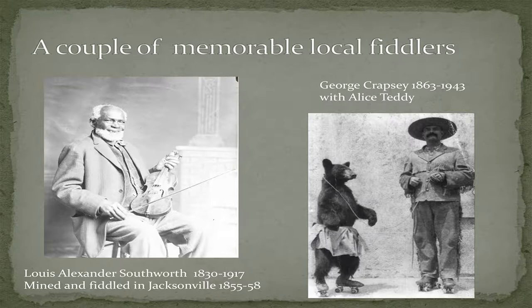He didn't make violins. Everybody else from now on will be makers. George Crasby, and that's Alice. George, if you go up 66 in the Green Springs, there's an old gas station there. You have to go around. He lived there with Alice, and Alice was the entertainment. So you come get your gas pumped, and Alice would get on her skates or something. Well, George made fiddles for 50 years. I mean, he made a lot of fiddles, and it was kind of a hobby.